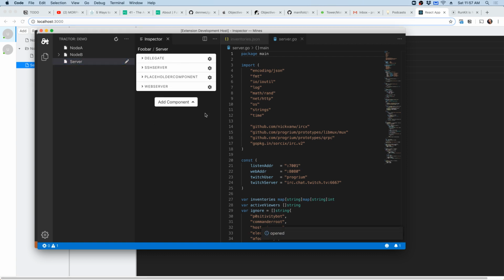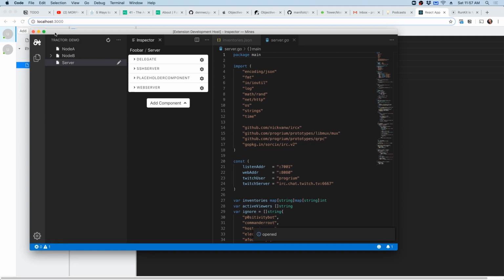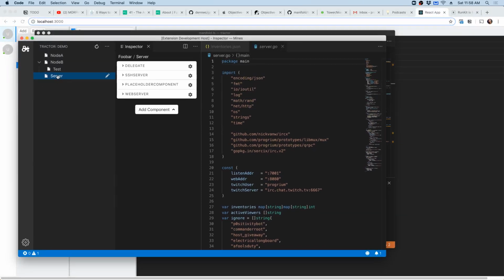Okay, so it's probably a little behind, but so here's the idea. This is the editor running the plugin. I've customized it to more or less hide the other activities. So there's a new activity here called tractor. And then there's the hierarchy view, and this is actually talking to the same backend as this one over here. There's no functionality. I can't move things or add nodes.